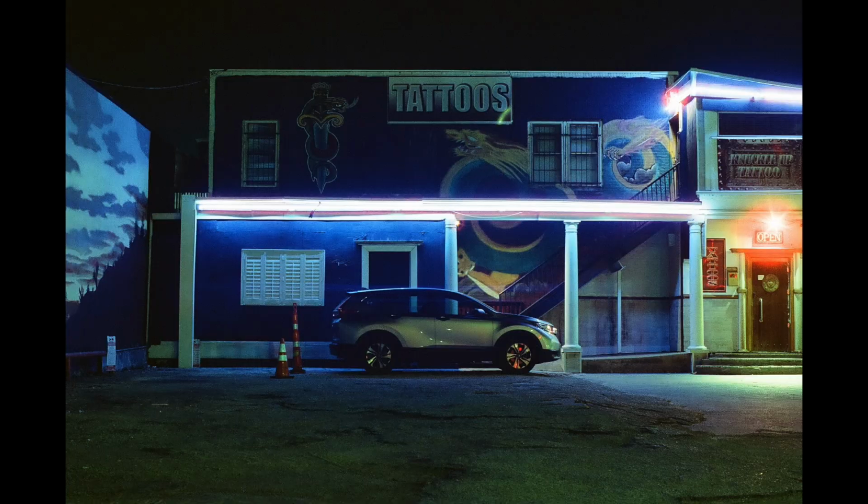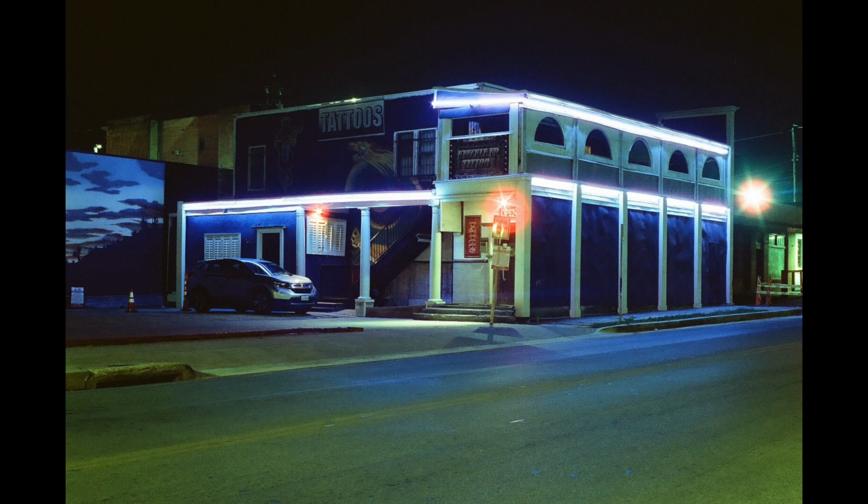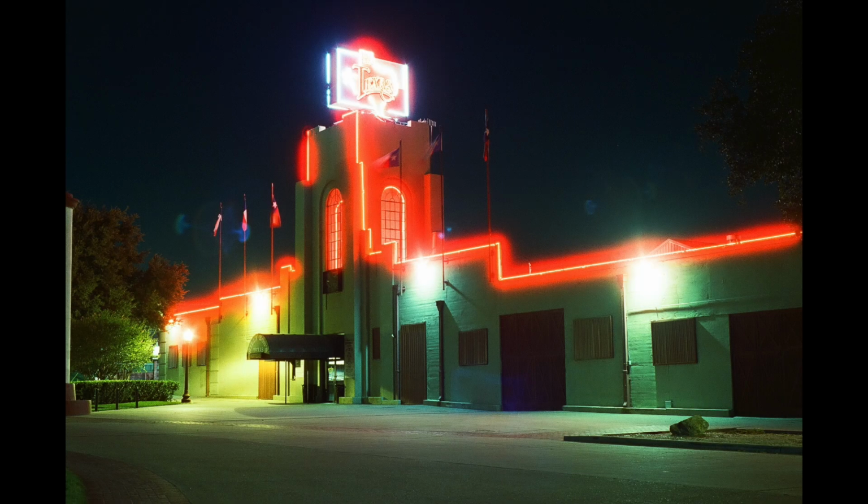But still worth showing. And then I crossed the street, and I got the picture of the same building, but showing its dimensions, showing both sides of the building. Again, it's not anything crazy. I like it enough to show though. I wasn't thinking too much about this frame. I just wanted a clean picture. And here is a picture of Billy Bob's Texas.